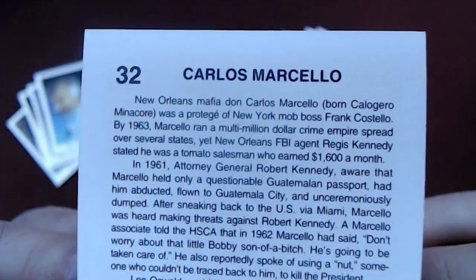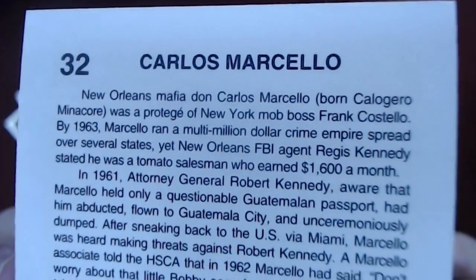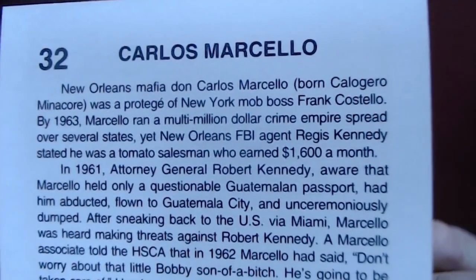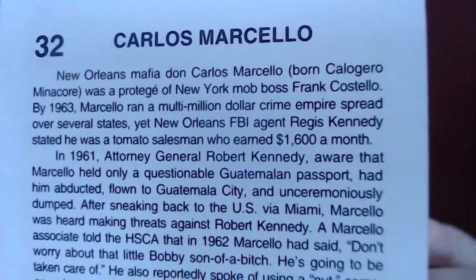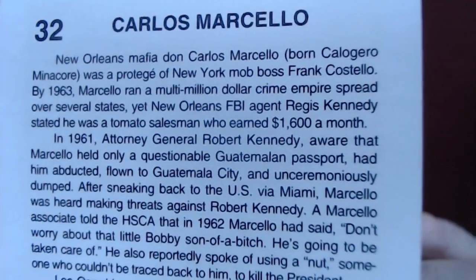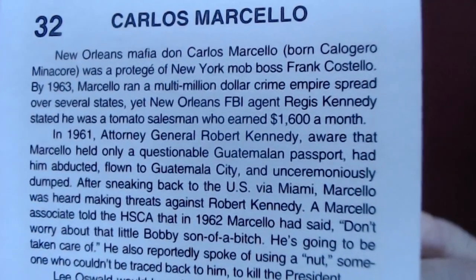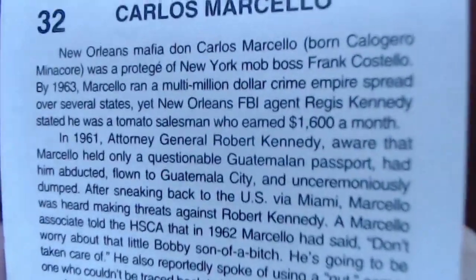Mafia Kingfish. Card number 32, Carlos Marcello. New Orleans Mafia Don Carlos Marcello, born Calogero Minacore, was a protege of New York mob boss Frank Costello. In 1963, Marcello ran a multi-million-dollar crime empire spread over several states. Yet New Orleans FBI agent Regis Kennedy stated he was a tomato salesman who earned $1,600 a month. What the hell?